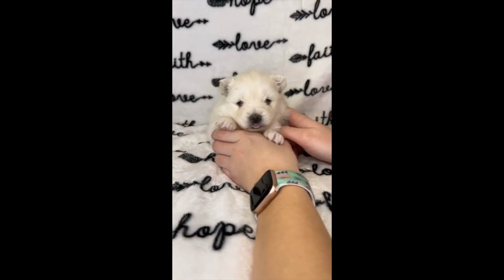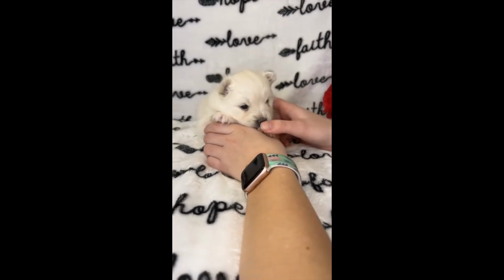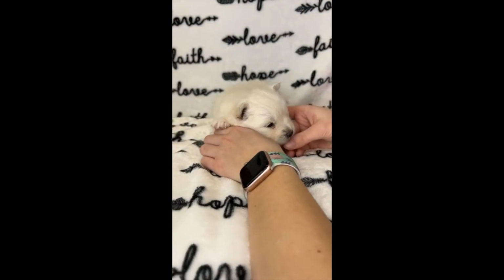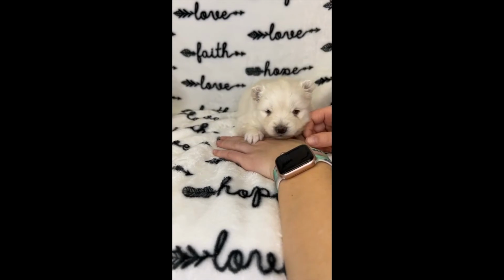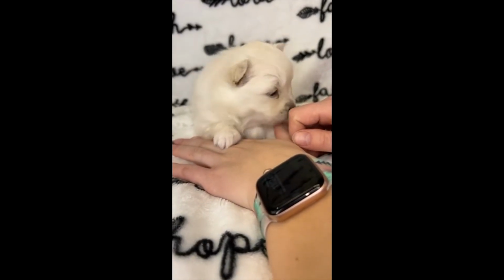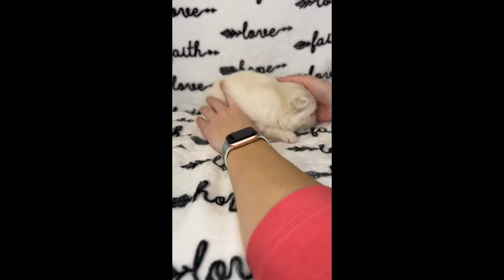Hey, cutie. And she's one of the smaller ones in the litter. She's a little bit bigger than Babe. So I'm guessing she'll probably be around 10 pounds as an adult. And she's showing to have 2 brown eyes. All right, so that completes Willow's litter.